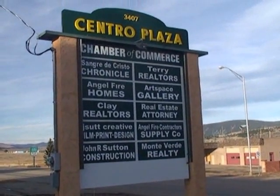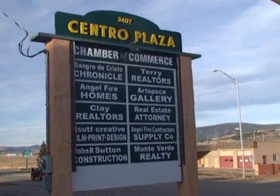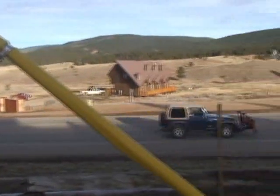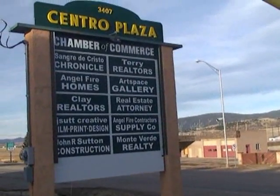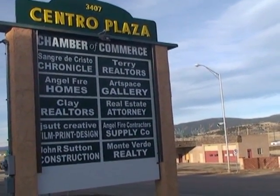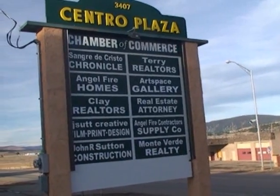I'm going to give you a full tour of the gallery now, and we're going to start outside. That's a sign you see when you drive by on the road. That's Highway 434, otherwise known as Mountain View Boulevard. And there's the main sign for the building, and you can see right there, second from the top, it says ArtSpace Gallery. Now we're going to turn around and walk into the building.